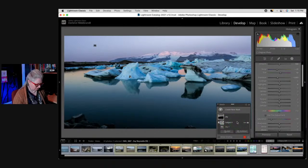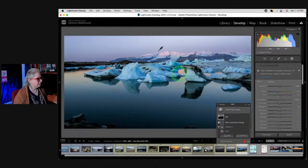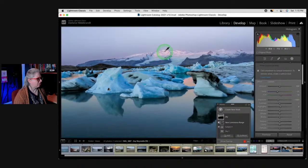No, it did not. Still picking up the mountain. So let's see if I can subtract. And I'm going to do luminance range. Let's zoom in a little bit here. And I just want to get the brightest areas here.